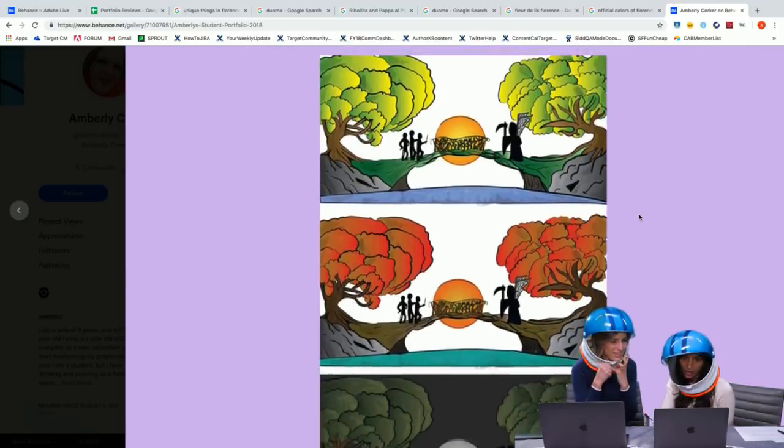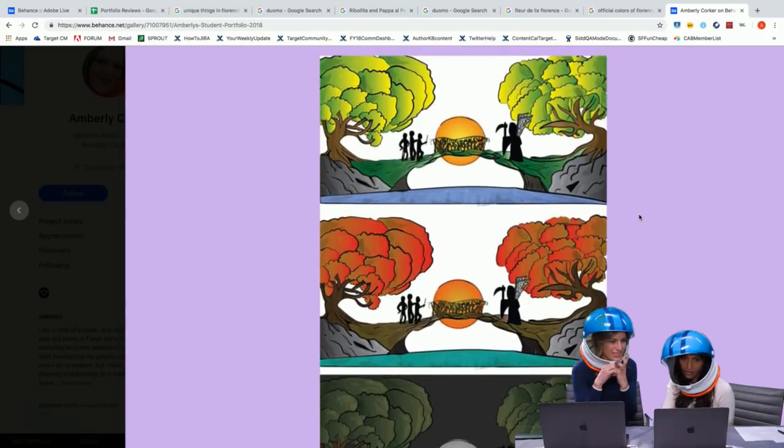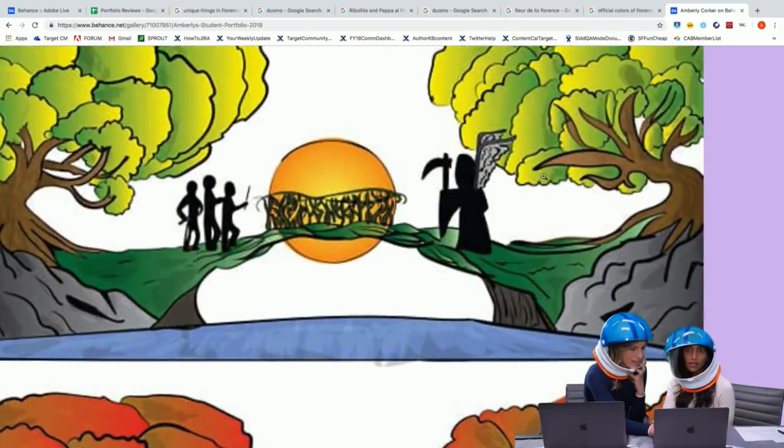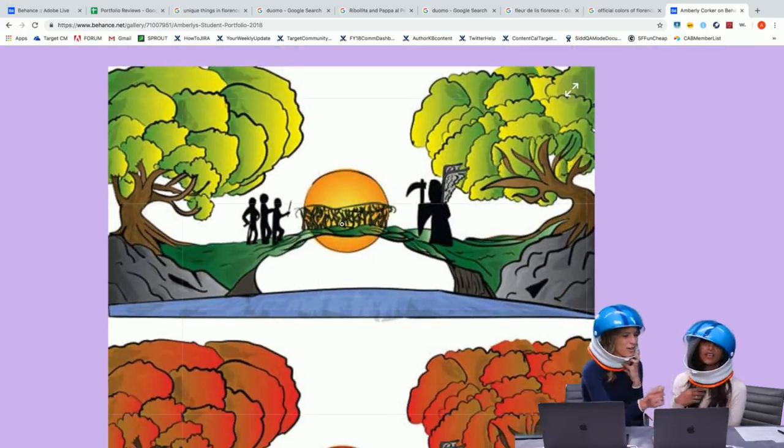Yeah. I really love these. These are just really cool, even though I'm not sure of the narrative they're conveying. Well, I'm picking up on it. There's death, no background. Yes, yes. And they have to cross the bridge.